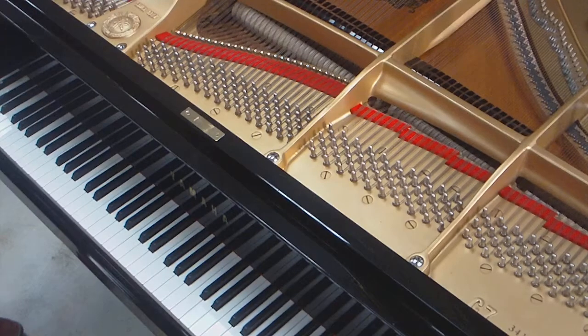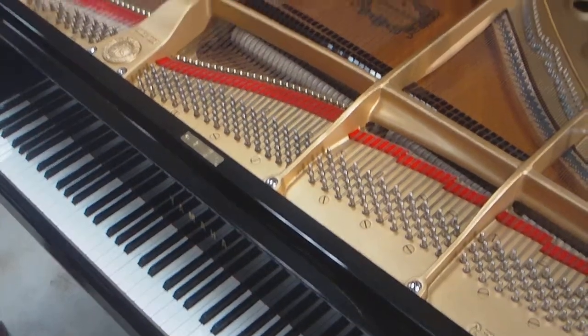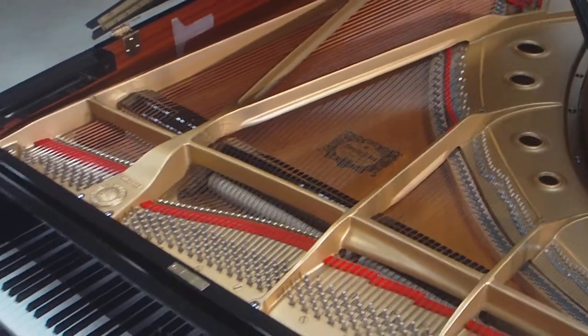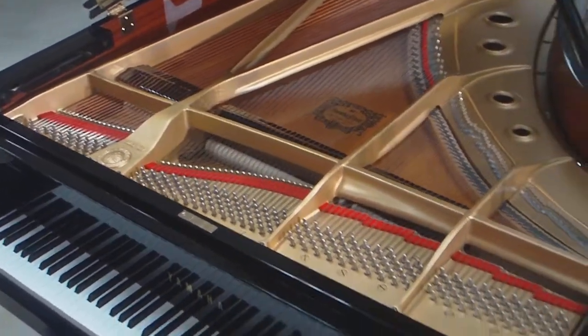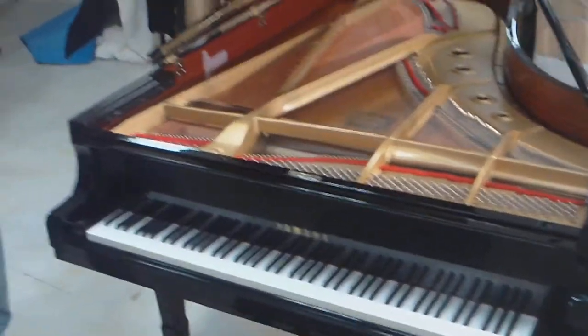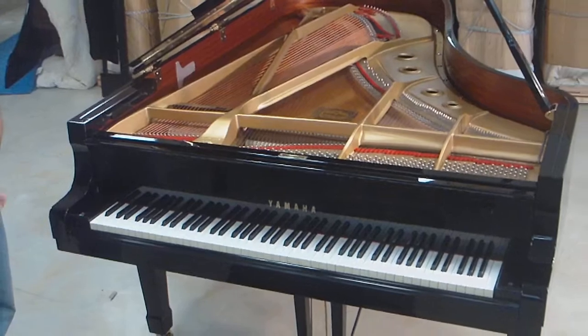So anyway, that'll give you an idea of how the C7 sounds, and if you want any further photographs or any more video, I'll be happy to make them for you. But if you're looking for a C7, consider this piano, because they don't come in like this too often. It's a really, really nice piano. So thank you for taking the time to watch it.